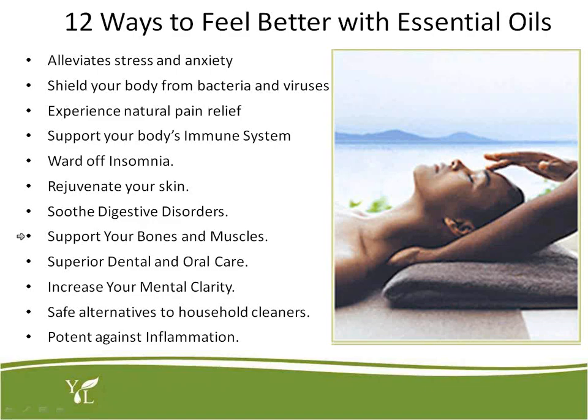How about wintergreen for bone pain? Copaiba for bones and muscles. All of these, very, very good. AromaGuard for bones and muscles. So we have a lot of oils out there again. We're just going to be talking about a couple of them.